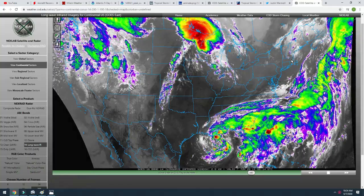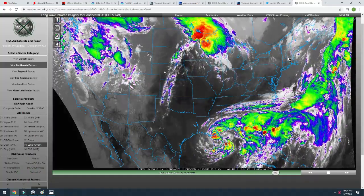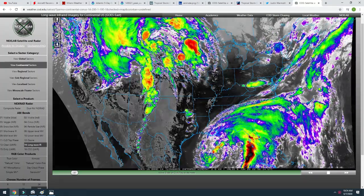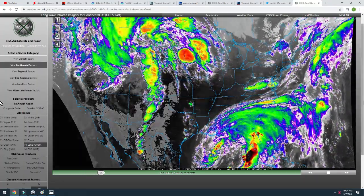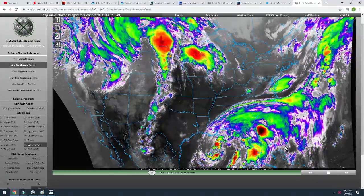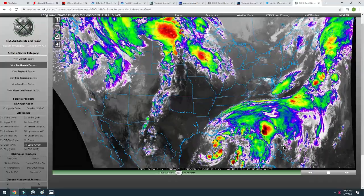It is June 7th, 2020, 10:24 a.m., and we are following a storm that I think everyone knows about at this point, Tropical Storm Cristobal, however you want to pronounce it. We all know we're on letter C, the third named storm of the 2020 Atlantic hurricane season.